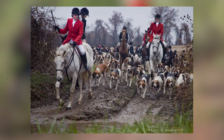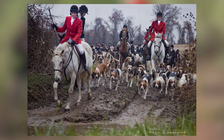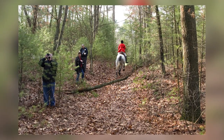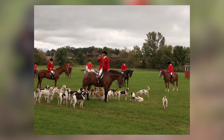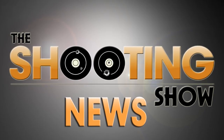And finally, more people than ever have been getting a first taste of hunting as part of Hunting Newcomers Week. Hunts and footpacks have been holding open days and newcomers events in a bid to get the next generation of hunters involved. Tim Bonner of the Countryside Alliance said hunting is at a crossroads and those hunts that are embracing change are reaping the benefits. That was the Shooting Show News.